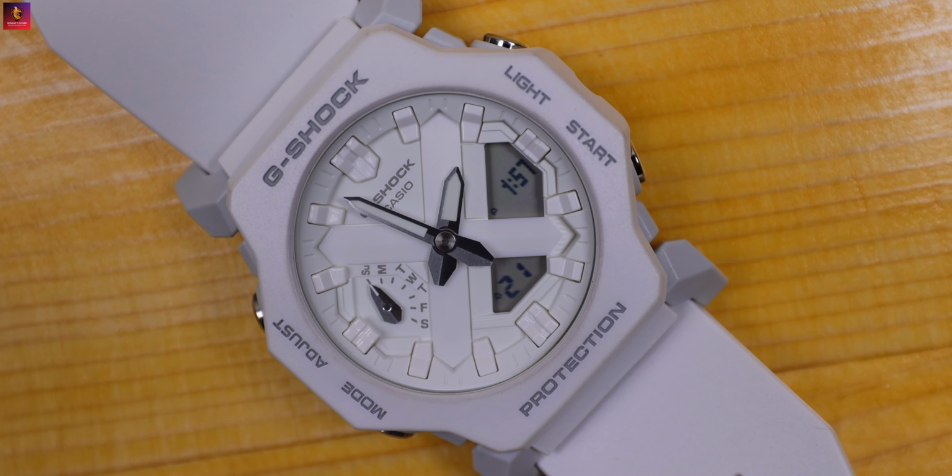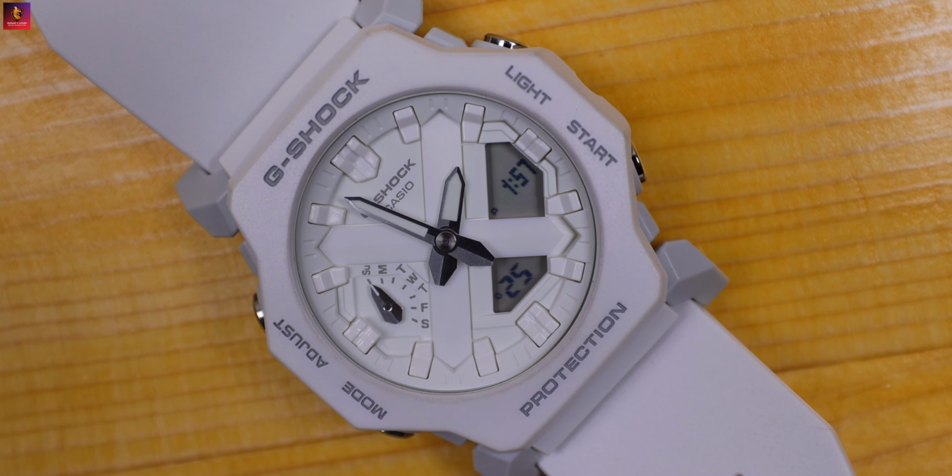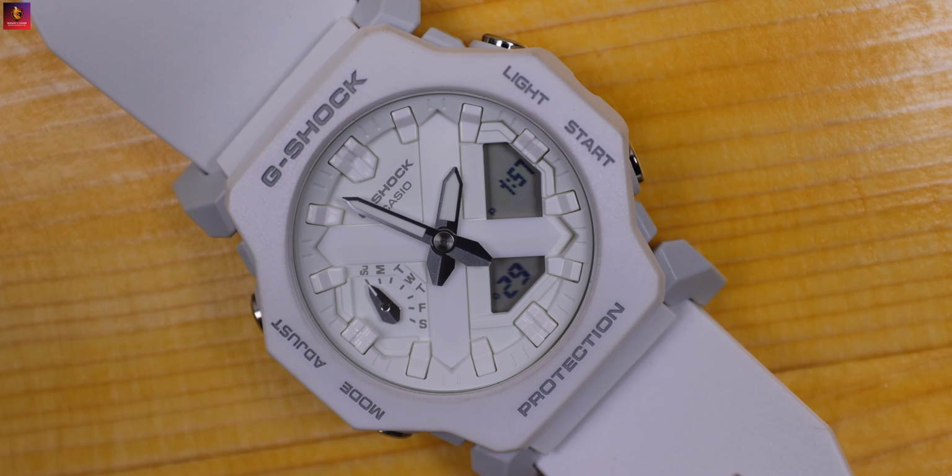So this watch is something very different to me. This is what attracted me. The design is very nice. The only thing I wanted was if it had a bigger display, then it would have been much better. But I'm not complaining about it. You can see the time, date, everything very legibly in the white variant. Some reviews on YouTube said that the black variant has a negative display, so that it was not easy for them to see the time.